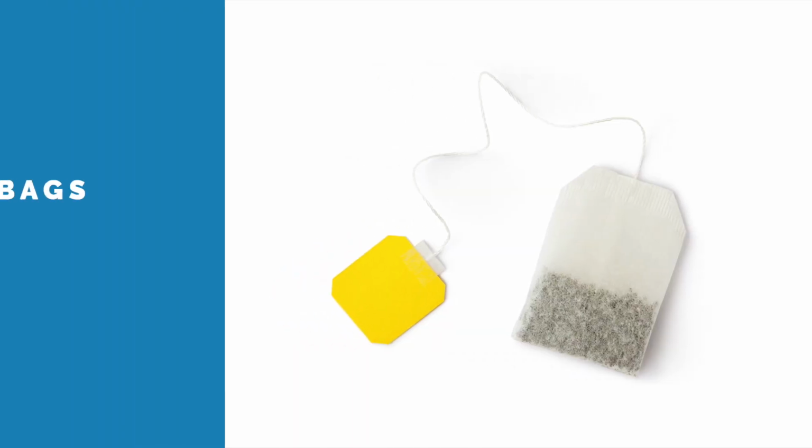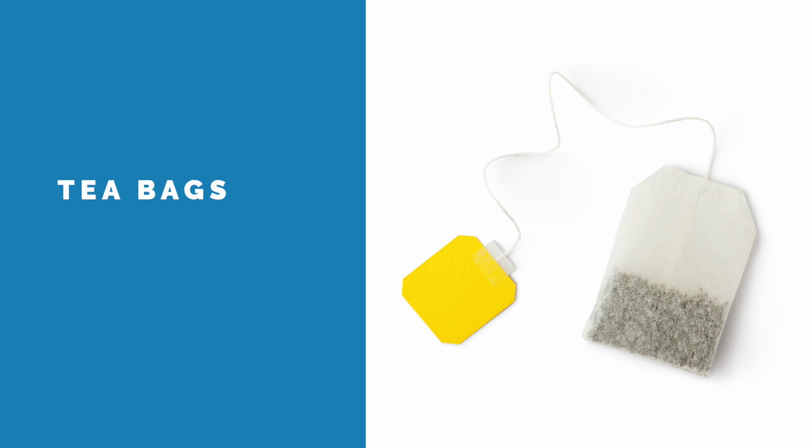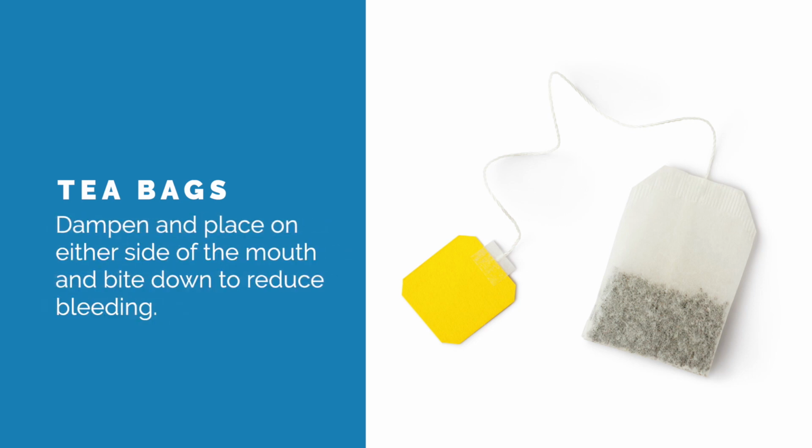Now, in the event that there's ongoing bleeding, which is very uncommon, we actually also include in our bag that we give you here in the office some tea bags, and there's instructions for how to use them, but they can be dampened and placed on either side of the mouth, and one can bite down on those tea bags to also help stop the bleeding. And so we always provide you with those just in the event you'll need them, but again, most patients definitely don't need to use those.